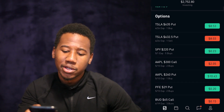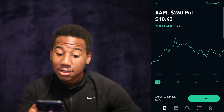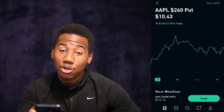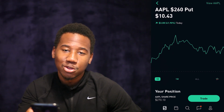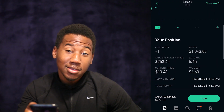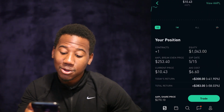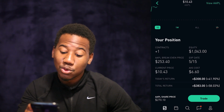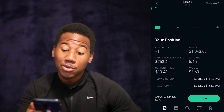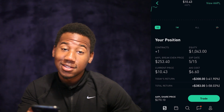All right, now that we looked at Tesla, let's head on to Apple and take a look. I want to start with the put. Here's the Apple put I bought. It is now worth $10.43 per share, bringing the total to $1,043. And we paid $6.60 per share. So on this individual contract, we are up $383, and that is 58%. So hey, it's looking good on this.